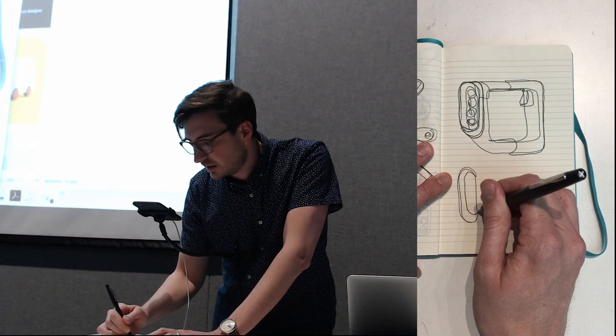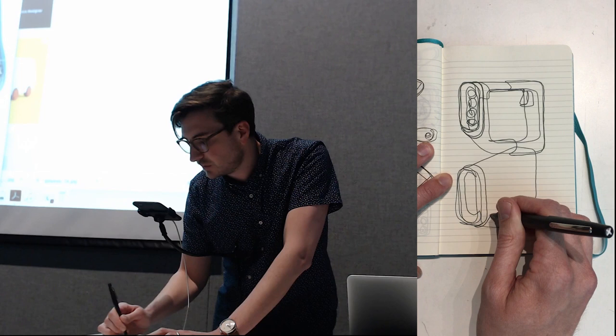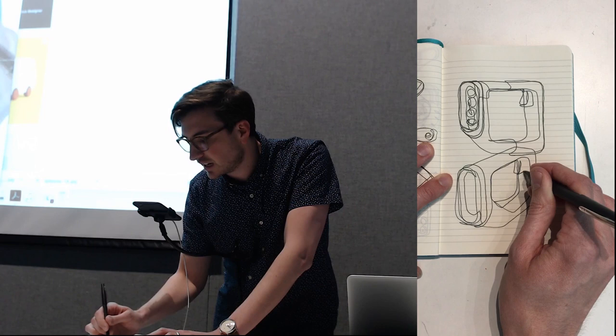The thing that I like about continuous line is that observational aspect. And especially when you're learning perspective for the first time, it can be a kind of daunting task, but if you're first observing objects in perspective and trying to replicate that, then you can start to gain an understanding of how an object sits in perspective.